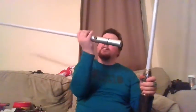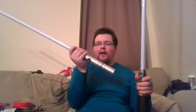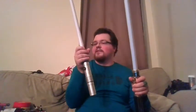But soon, this will be complete. And trust me, you don't know how excited I am, how looking forward to that day I am, to finally have a double-bladed Darth Maul lightsaber. So thank you, Hasbro, for re-releasing these, but curse you as well for re-releasing these. Can we get some more, please? Can we get some other characters?